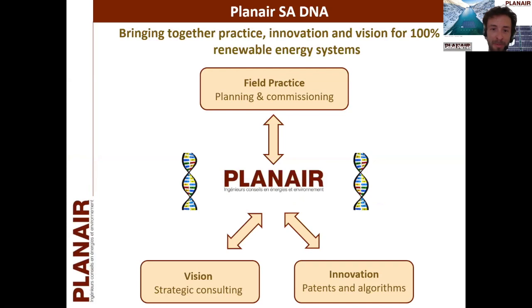We try to test and to operate what we are speaking about, but we also do some vision and some consulting about new 100% renewable energy systems, including hydrogen, and we develop our own patents and algorithms for modeling these new energy systems. And I will now present some application cases from the small scale to the larger scale, where, for most of them, we have been involved in the planning of these systems.